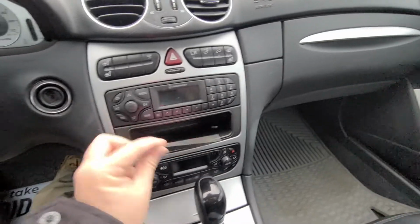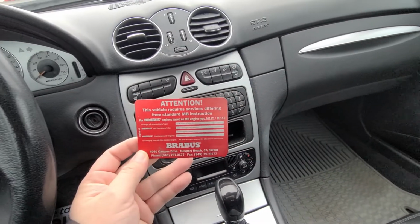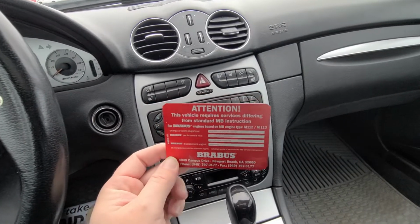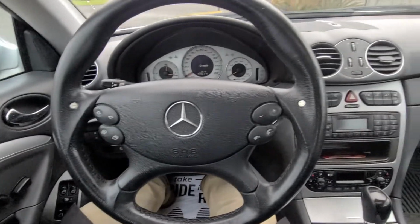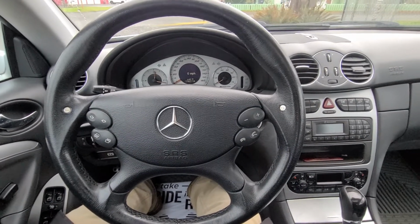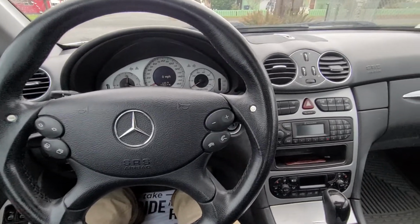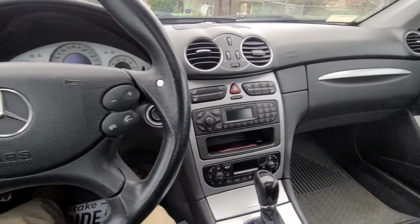I think this plate goes to it. This is not a standard vehicle from Mercedes. This does have extra maintenance because this is a Brabus edition. But really super nice place to be. The seats feel absolutely incredible. I feel bolstered in. And there's a million adjustments. Dash is in really nice shape. Really just a good looking car.